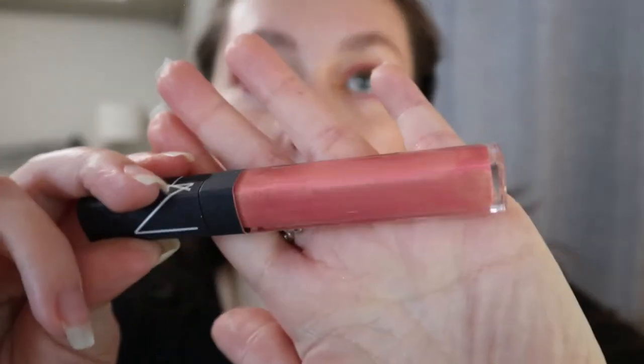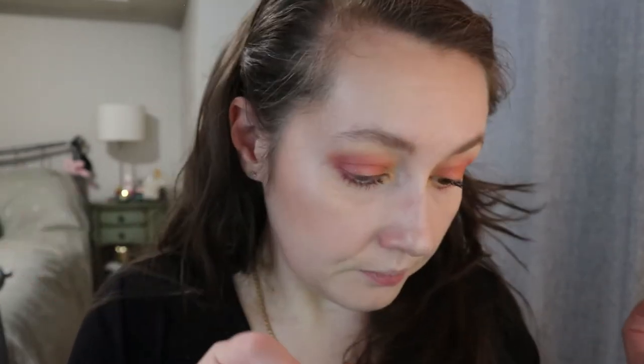This one I was actually surprised about. This is the NARS lip gloss in the shade Orgasm. When I got this, I think it came in a Sephora favorite set. I was like, really? Whose favorite is NARS Orgasm lip gloss? Well, it's mine. Because I love this. I don't think it smells. Yeah, there's no scent. But I loved wearing this in the summer because it has some shimmer to it and it just makes your lips look really nice and shiny and it's not sticky. And yeah, I really like this.